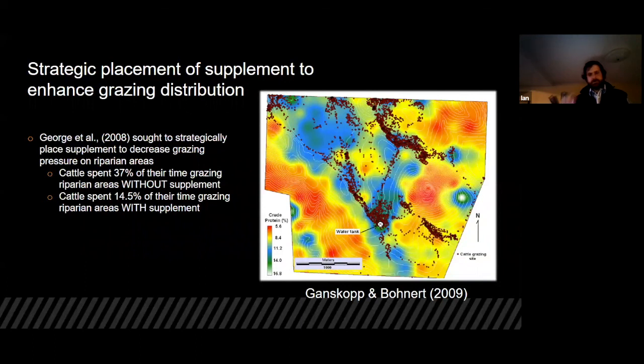areas. And so not only were they spending less time in riparian areas, but they were using forages in other parts of the pasture that would not otherwise have been used. And so by strategically placing your supplements, you're able to get more bang for your buck out of your pasture. And I think that's something that's totally worth exploring, particularly if you have cattle in really large pastures with a lot of topographical features. And so I think that's about all I have for you guys today.